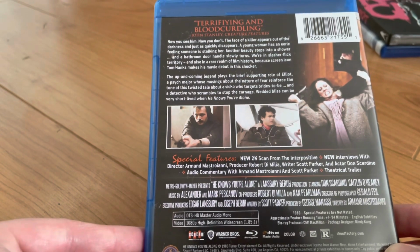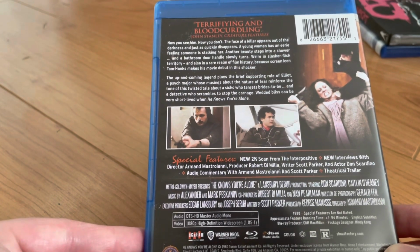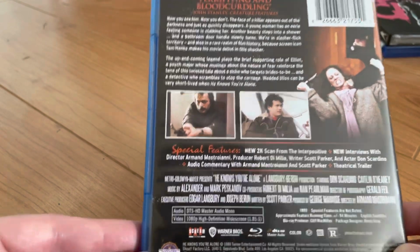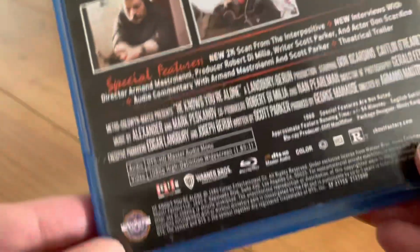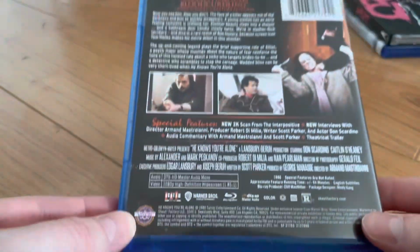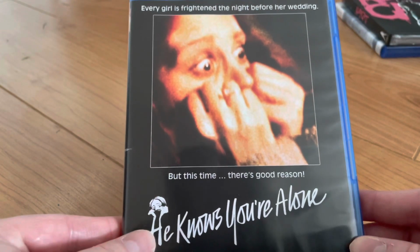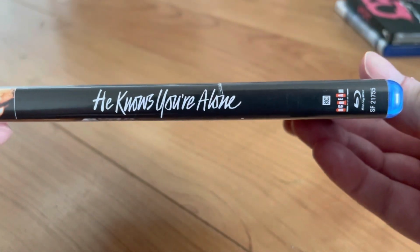Strange that, because you don't really see his name associated with the horror genre now. But yeah, he's in this. It's a new 2K scan apparently. This one's been out a while, I believe. Yeah, from 1980. I know this edition has been out for a while, but it's not a collector's edition or anything, just a standard Scream Factory release.